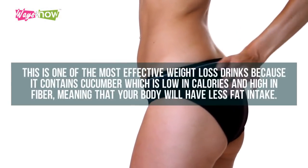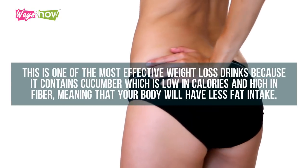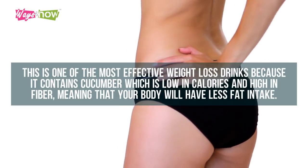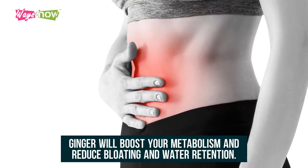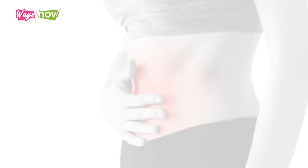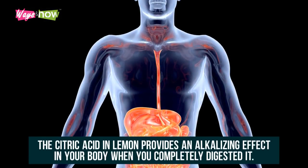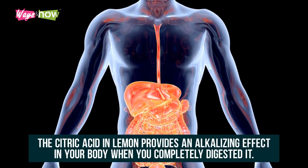This is one of the most effective weight loss drinks because it contains cucumber, which is low in calories and high in fiber, meaning that your body will have less fat intake. Ginger will boost your metabolism and reduce bloating and water retention. The fiber in cucumber binds with the fatty acids and quickly removes them from your body. Furthermore, the citric acid in lemon provides an alkalizing effect in your body when you completely digest it.